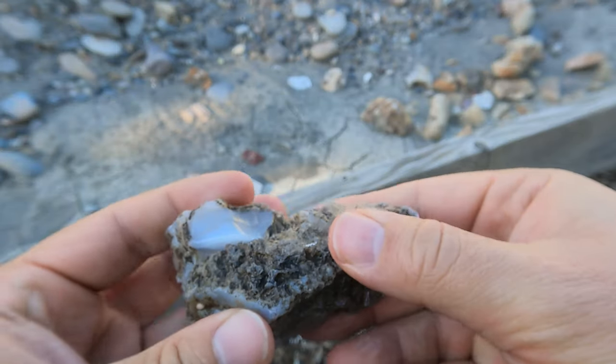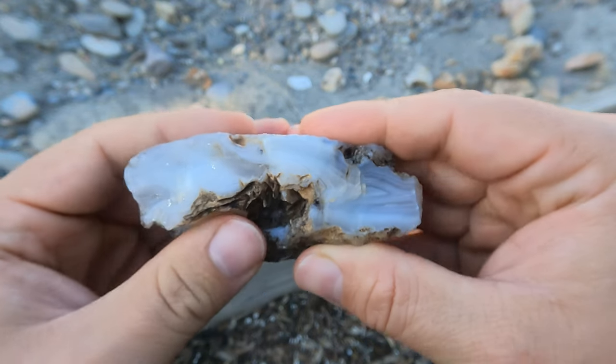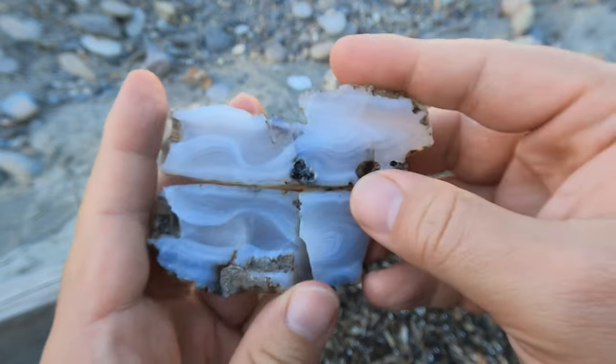Here's this one cut open. I've been waiting to cut this one. Looks really nice from there. It broke a little bit. Let's take a closer look. Ooh.